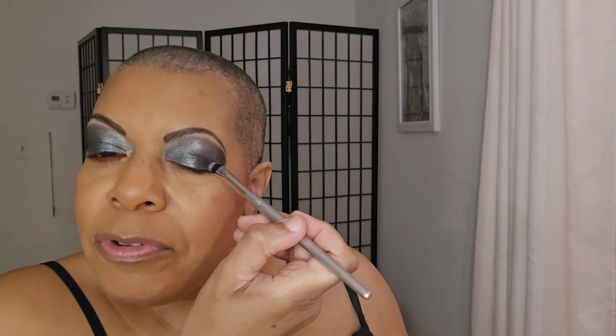These shades are just so creamy and so smooth. So let me know if you do radical declutters. Do you declutter stuff that you like just because you're not using it and you would prefer somebody else to use it? And I know my under brow is looking harsh.